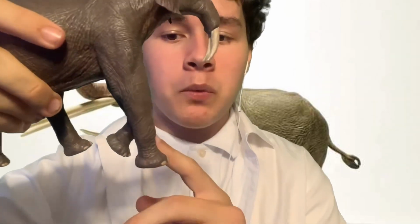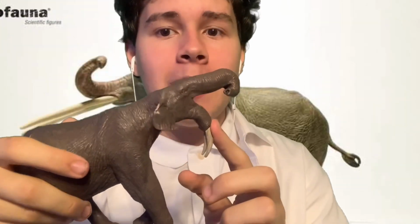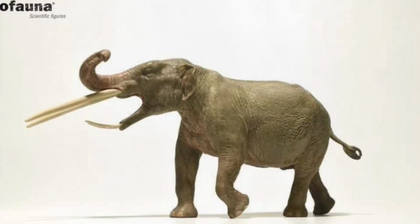And this one is no different, with it having the typical Eofauna walking pose that other figures have, with one leg off the ground, a mouth open agape, and something going on with the trunk. This time around, it's lifted up and it's looking to the left, which is pretty nice, but definitely not something we have never seen before, as shown with the Eofauna Dinotherium and the other Eofauna elephants.